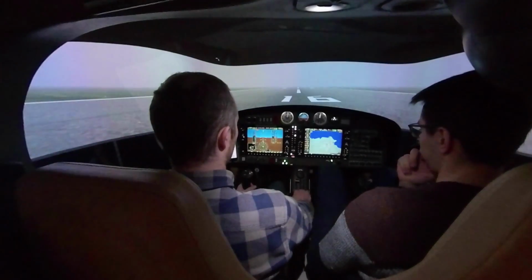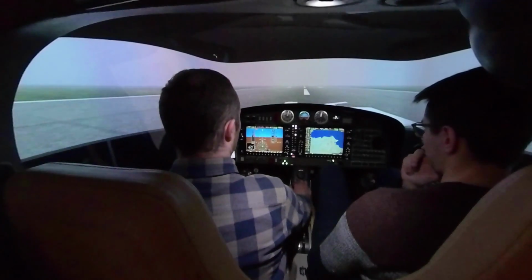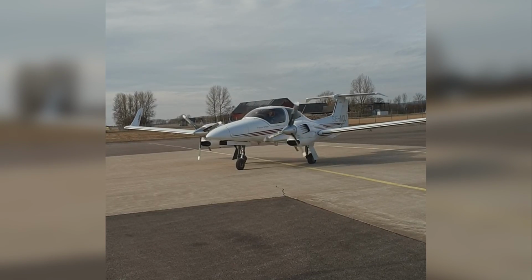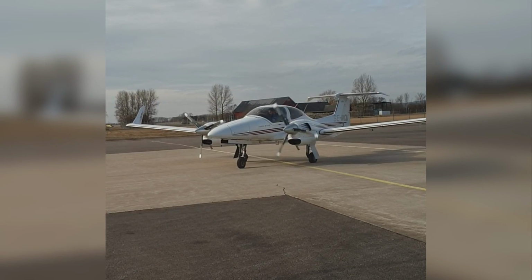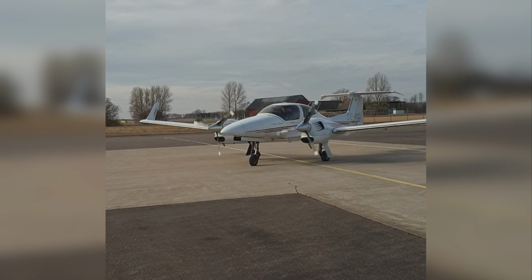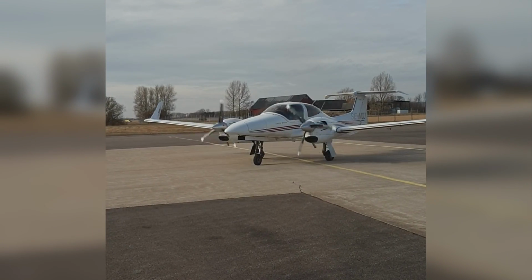The DA42 is fully FADEC, meaning that each engine only has a power lever. There's no mixture or prop control. The engine started first time every time, and if you've ever had to sit and try to coax a piston engine to life on a cold day, I know that you'll appreciate that. Power settings are measured in percentage, which is excellent prep for those hoping to move into the jet world, where you'll spend a lot of time flying pitch and power settings.